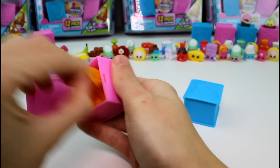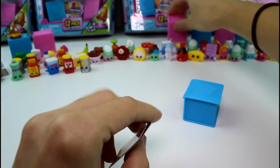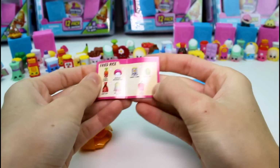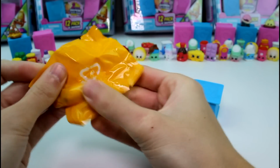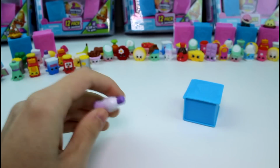And let's see, we have Freddy Fried Rice's recipe card. Can't get it open. There we go. And this one's super tiny. I wonder who it'll be. Maybe Wilbur Whipped Cream. Yep, Wilbur Whipped Cream.